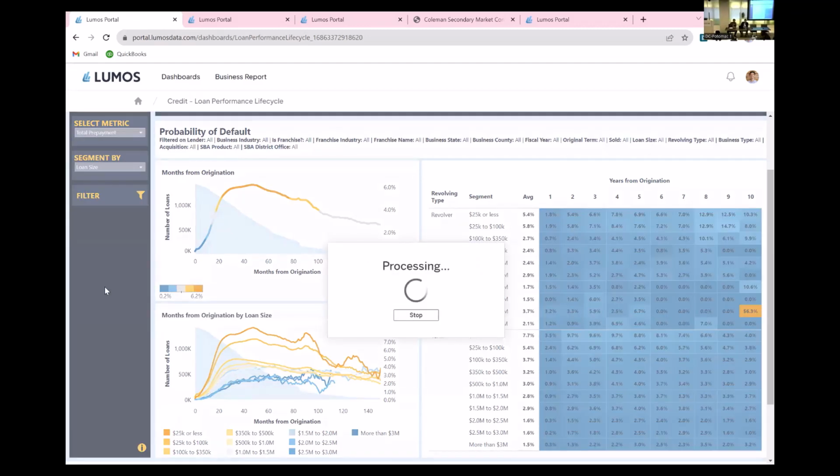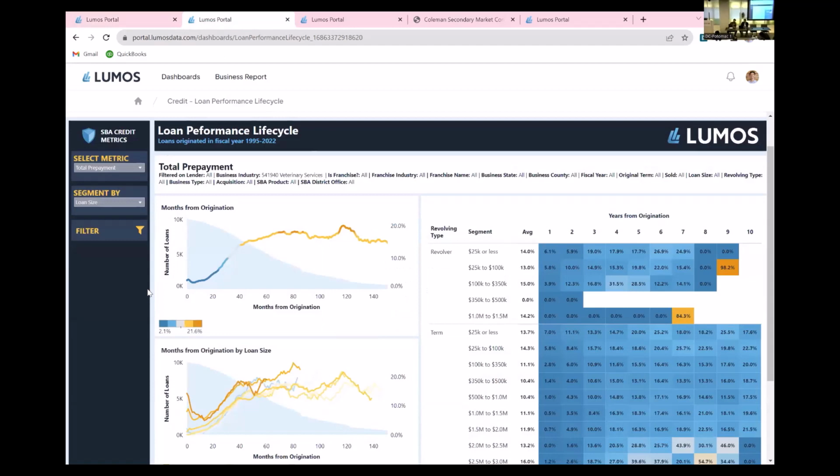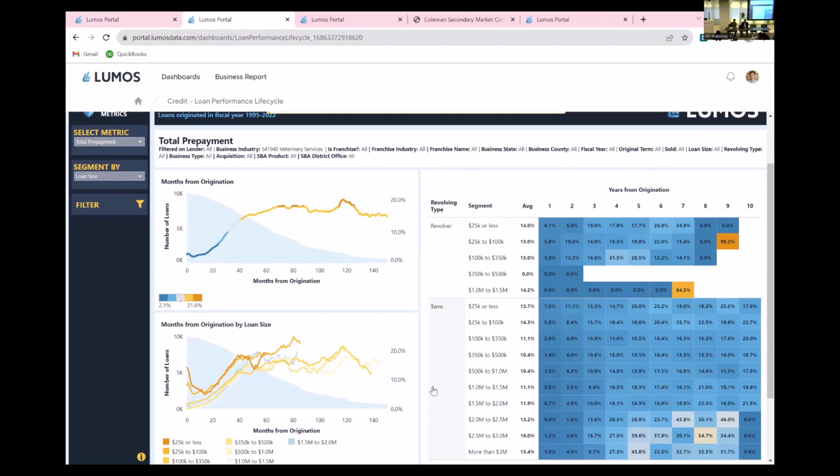Yeah, and on the right, we'll see how long this takes to load. Hopefully not too long. It's a bit Wi-Fi dependent. But even with it shaded here, you can see on the right, looking at those different loan buckets. Oh, there you go.